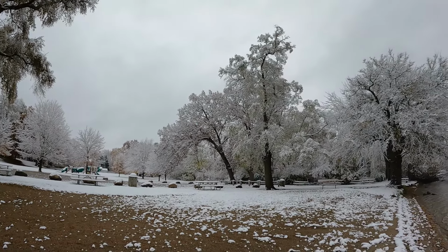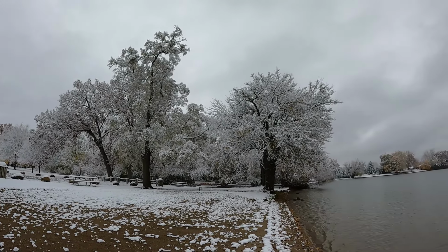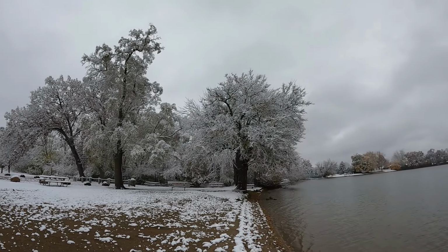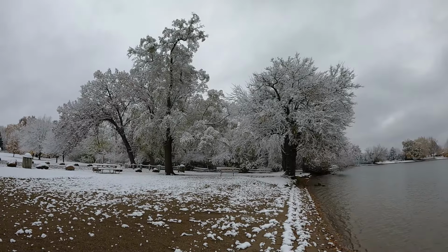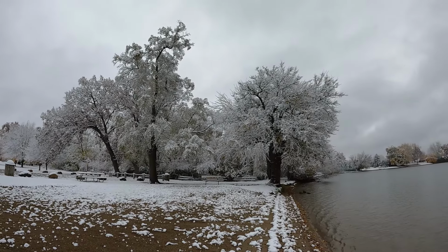That first snowfall is always so beautiful. Just completely covers every limb on the tree. Makes it look like a winter wonderland. Of course, by the end of winter, you're sick of it, but for now, for this first snowfall, it's actually very pretty.